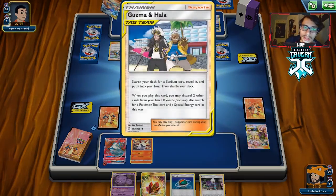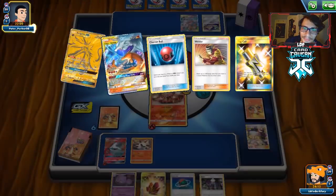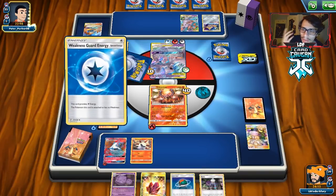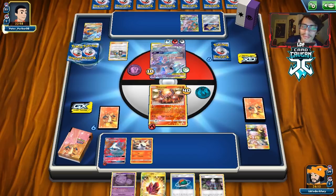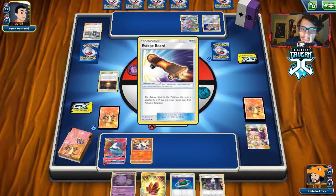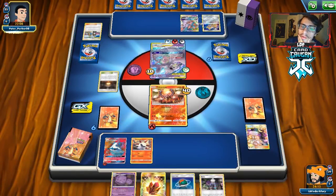There's that Guzman Hala. Yep, there's a Solgaleo. Maybe they didn't get Dedenne. Maybe I'm blind, but I'm like 100% sure I saw them grab a Dedenne. So I don't really know. There's Giant Hearth. Okay, that's good. We don't have a Welder. We might just have to do Massive Heat Wave. Actually, no, we need Hot Burn. I don't really know.